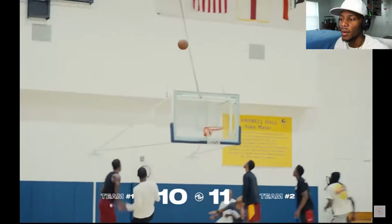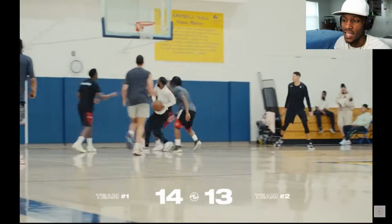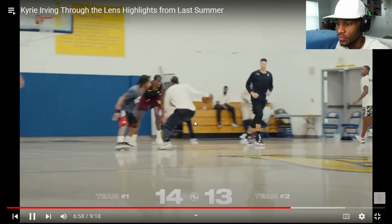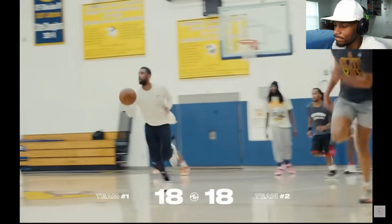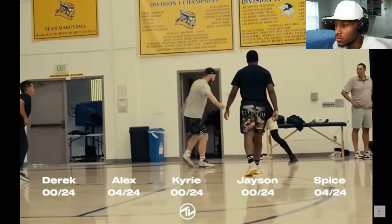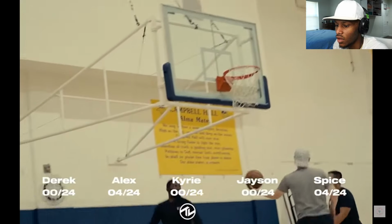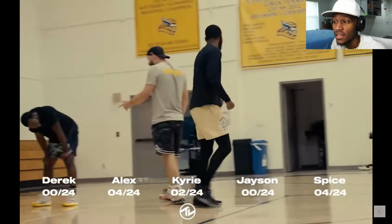I think my favorite thing about him is his layup package. His handles, layup package like this, but I think my favorite thing is his layup package. Look at this low pickup. Take notes on this low pickup. I love basketball. Tough. The amount of times he does low pickup is... nice.